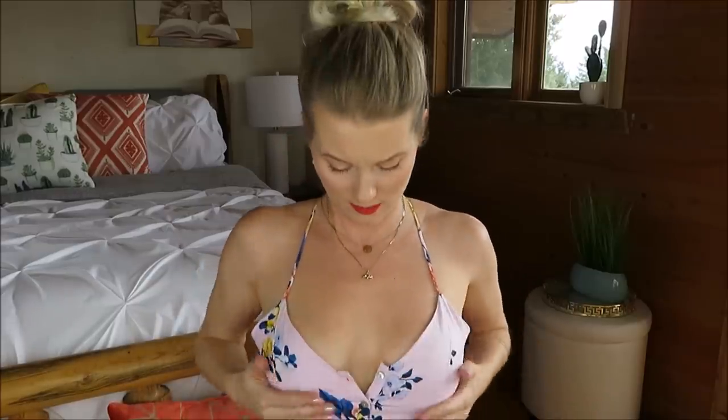Damn dress. What should I do with that button? Excuse me if my skin is a little bit red and blotchy. I just tried on 12 swimsuits, so that's why.